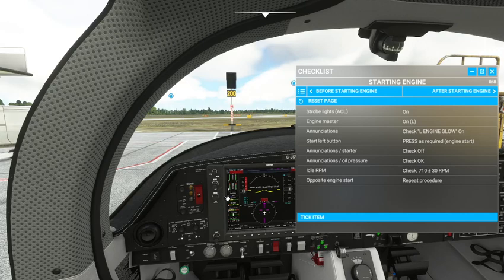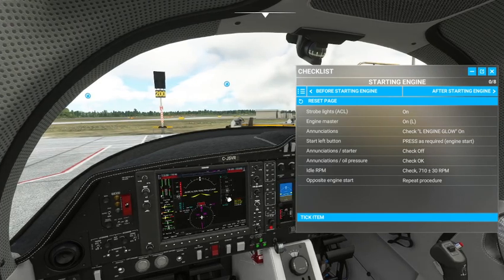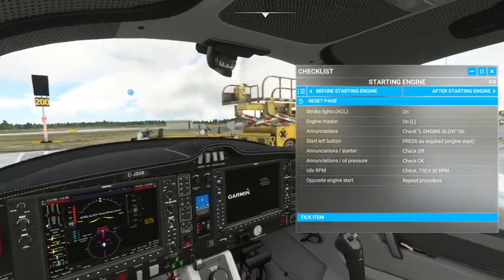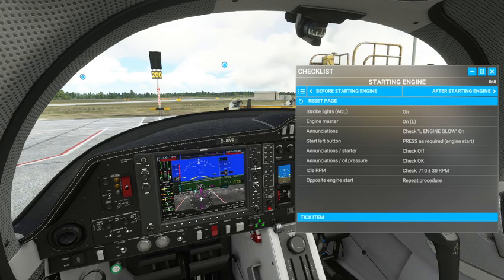All right, gauges will come alive here. Oil pressure. Temperatures. And we'll do the same with the opposite. So we'll go to the right engine. Again, we'll let the glow plug warm itself up. Get that message there on the PFD. Crack that door a bit. Yell clear right prop. There we go. And our gauges should come alive here. All right, we'll set our idle RPM just below 10. 10% here.